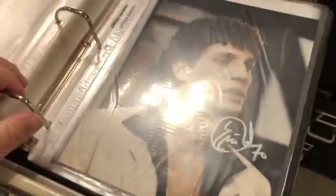This is so hard to do one-handed. See some Eric Roberts coming up. Yeah, we also have some in another spot too. This is the one. So Eric Roberts here in a suit. I think we paid $3.99 for it, and we sold it for $15.99.